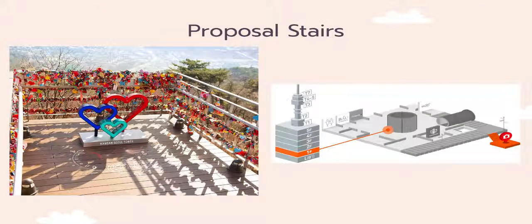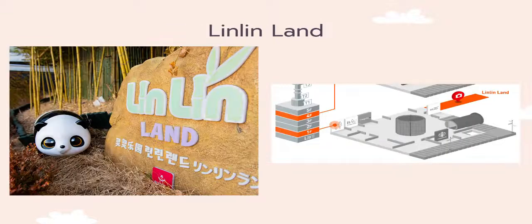And the first attraction you can find within the first floor is the proposal stairs. And if you look to your right, that is an image or map of where you can find the proposal stairs within the first floor. And that is how the proposal stairs look like to your left. The next attraction you can find within the first floor is Linlin Land. And again, to your right, there is a map of where you can find the attraction.